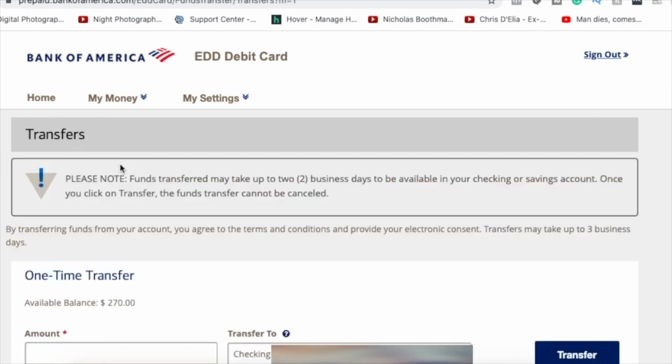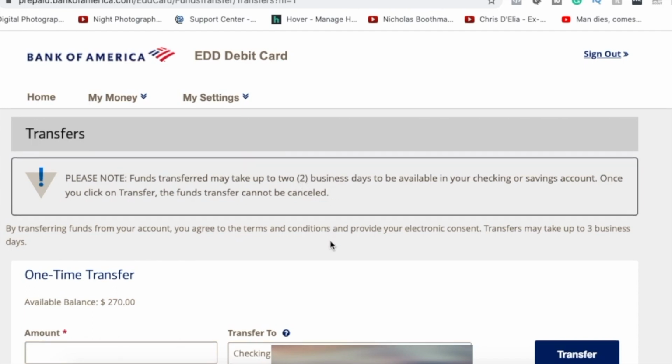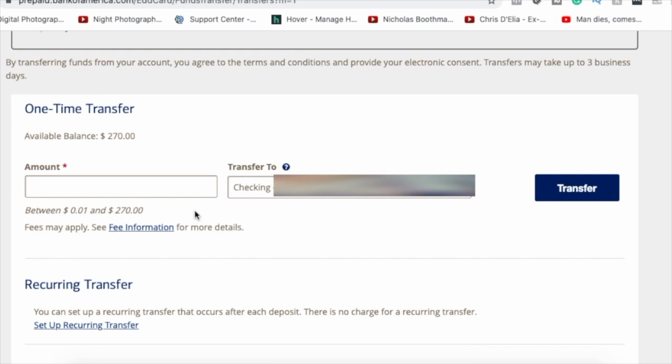I already have my checking account set up, so you're basically going to need your account number and your routing number wherever you want that to go. It says here that it's going to take up to 2 business days to get your actual money once you transfer it. Down here, it tells you what your available balance is and how much you can transfer up to. It says something about fees here, but I was not charged any fees, and you shouldn't be charged any fees for just transferring to your checking account. Once you click transfers, if you haven't set up your checking account already, it's going to prompt you to set up your account number and your routing number. It's really simple and self-explanatory. That's pretty much how you do the transfer. You enter how much you want to transfer, click transfer, and that money would be sent over to your checking account wherever you had that set up.